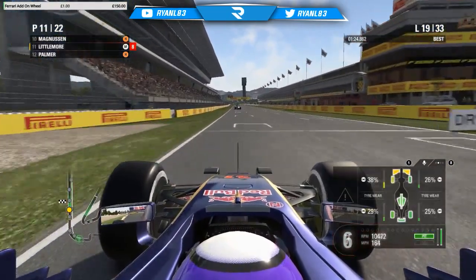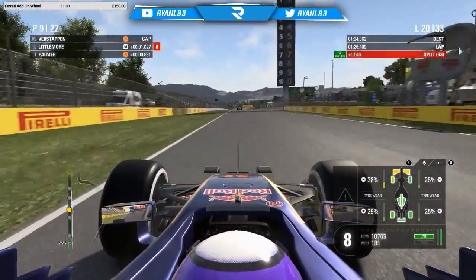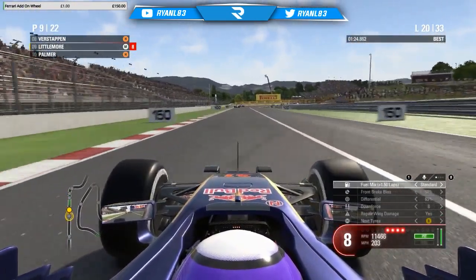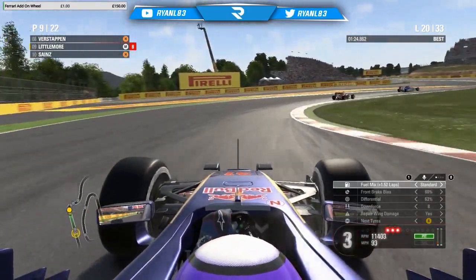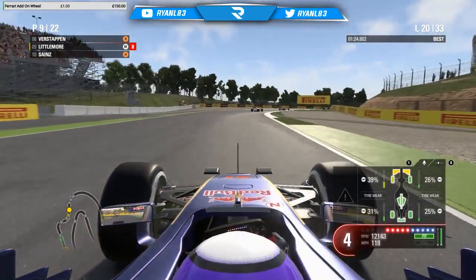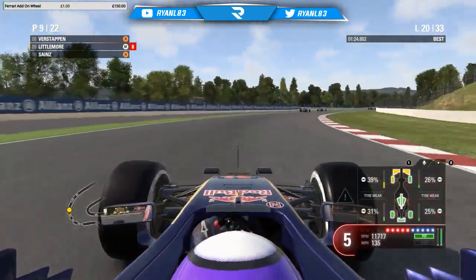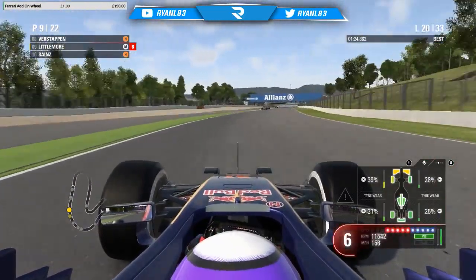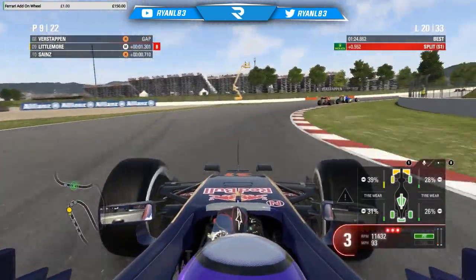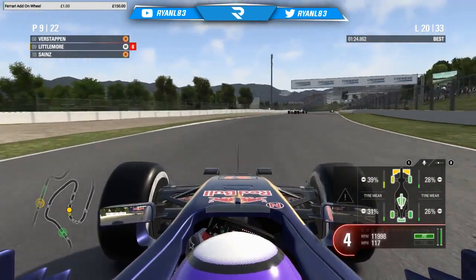Speaking of Magnussen, he's in the pit lane. But we're now in 10th. We're in the points again. We're back to where we started. Oh, actually, no, we're 9th. So, Sainz is behind us on the hards. Obviously, he pitted, obviously, and he took out like half the field.